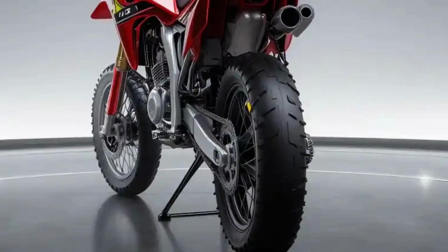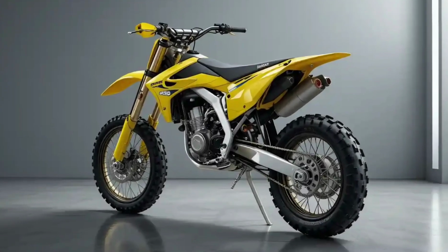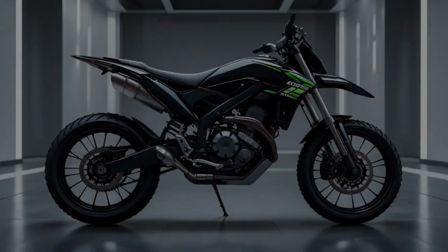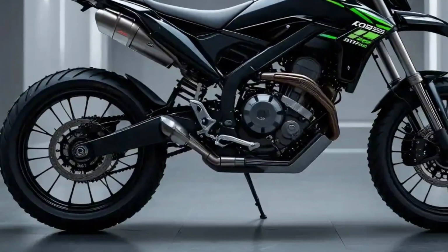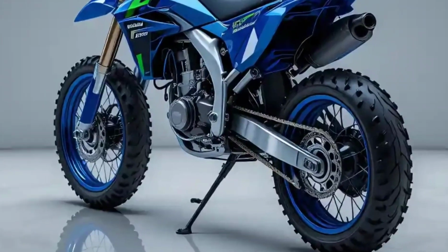With a starting price of around $11,499, the 2025 KX500 isn't cheap, but you're not just buying a motorcycle. You're buying a piece of history reimagined for a new era. It's a bike that bridges generations, appealing to veteran riders who remember the original and younger riders looking for something that breaks the mold. It's fast, it's furious, and it's finally here.